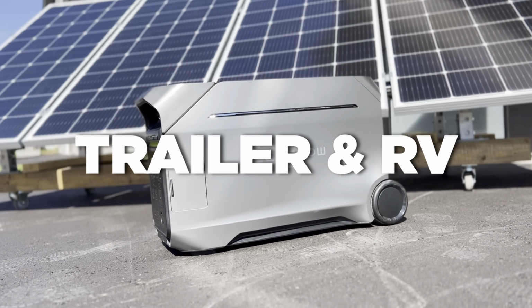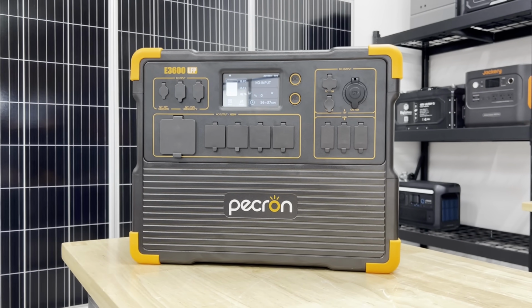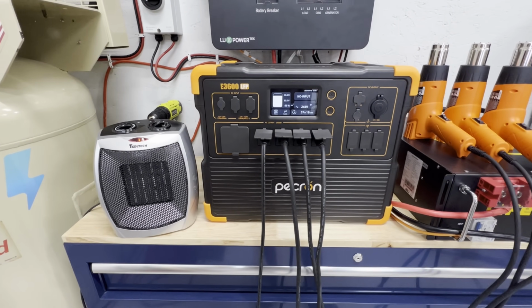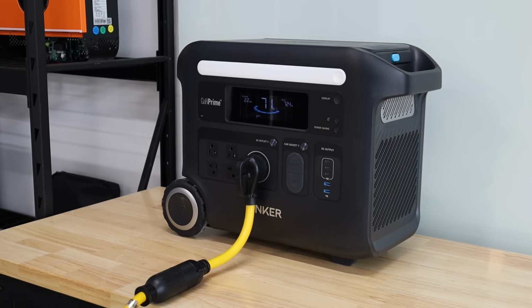Now, if you're towing your comforts with you with a trailer or driving an RV, you're gonna want a little bit more power. Think anything that has a 3600 watt inverter and up, because that's how you get a true 30 amp plug. There's a lot of units like the F2600 we just talked about. It's great for overlanding, but that 30 amp plug doesn't offer a true 30 amps. So if you put it in your RV or trailer, you might be let down.